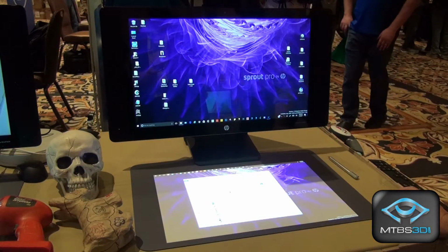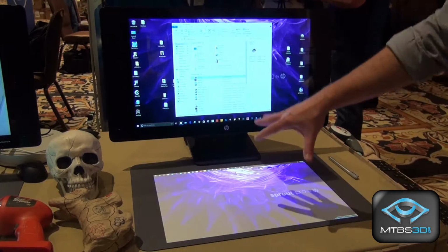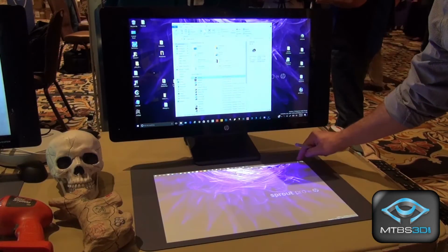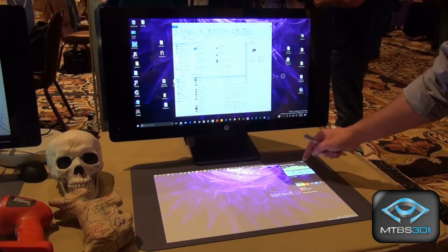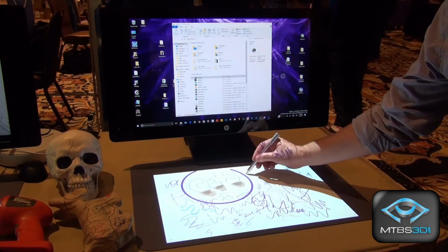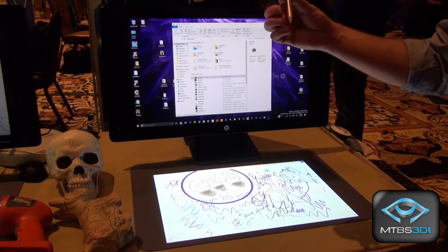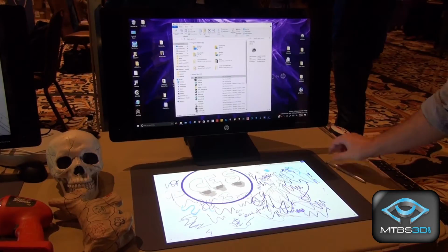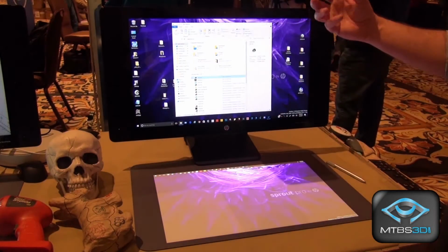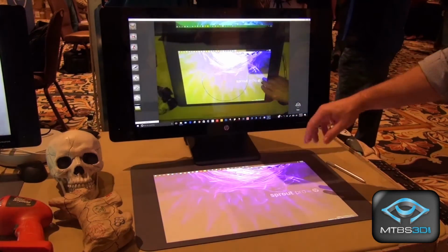So like here I'm showing a normal Windows file browser down on the mat in high resolution. We've also introduced an active stylus. So I can bring up a Windows sketching tool. So you can see it's a high resolution, pressure sensitive, 2048 levels Wacom technology stylus. The unique aspect of Gen 2 though is we've developed a real-time 3D scanning technology. And so I can demonstrate that here.